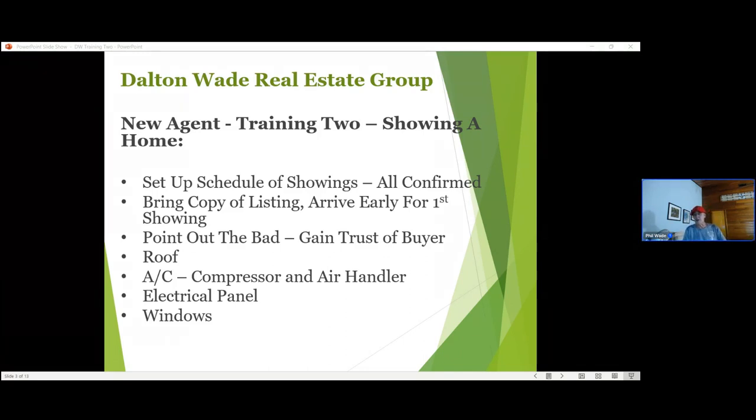In Florida, there are two main types of roofs. One is asphalt shingle, which has the shingles on the roof. The other is a tile roof. So on an asphalt shingle roof, does anyone know what might tell you that roof is getting to the end of its useful life? Typically asphalt shingle roofs last 15 years, which is a good gauge. Anybody know what you might see?